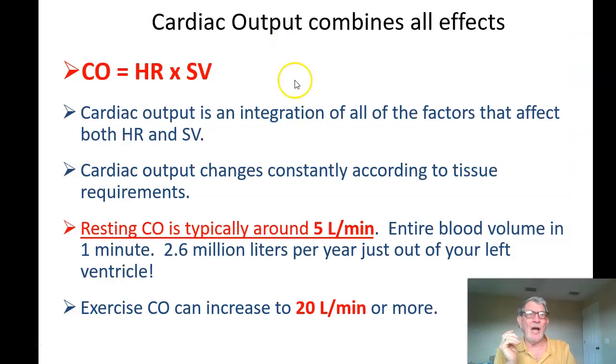So cardiac output then, increases in cardiac output combine all effects. Remember, your resting heart rate is that intrinsic firing of the SA node suppressed by the vagus nerves down to a normal resting heart rate. During exercise, you remove the vagus suppression and you add sympathetics. The vagus is parasympathetic. Fight or flight, sympathetic.